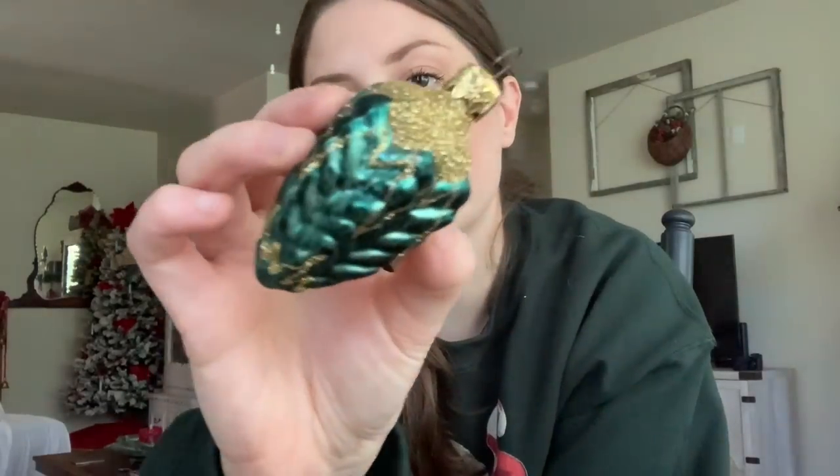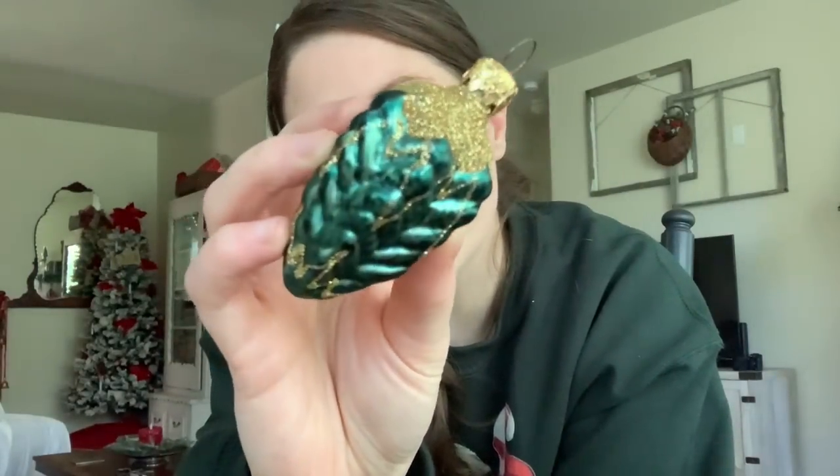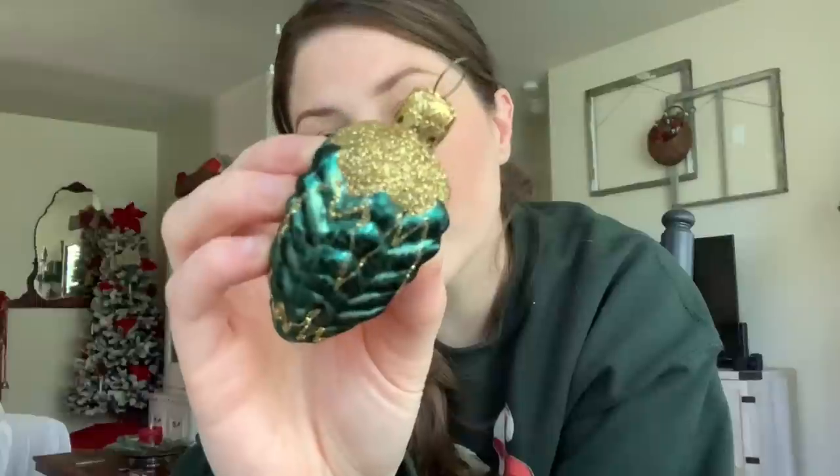I love this. It is so cute. I love that greenish teal color with the glitter. And I was hoping to find some pine cone ornaments for this tree, which turned out way more traditional than I expected. But I was hoping to find some brown pine cone ornaments like this. Not real pine cones, but anyways, didn't find those. This was $3.